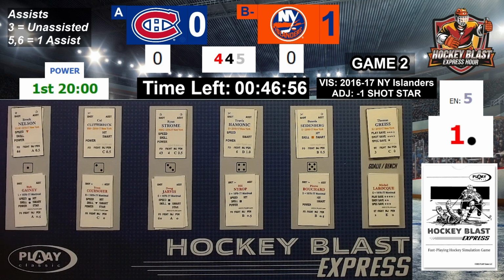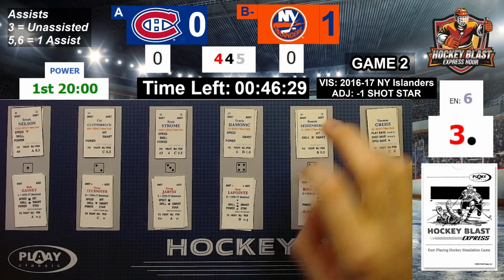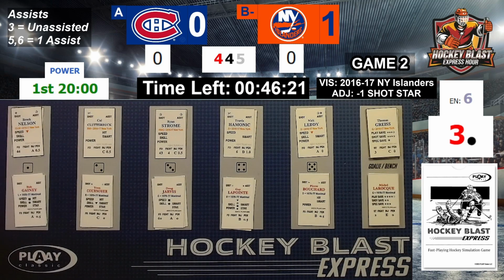Quality check between players 4 and 5. That's Bill Nyrop against Dennis Seidenberg. We're looking for the quality of power. Nyrop is going to win that one as he does have power. So he will move in on Thomas Greiss, hopefully to make a 3 or 4 with a decider die dot to make the stop. And he will do so. So both goaltenders are pumping up some strong saves here in the early going of this contest. Here for Game 2, we head to the second period with no score.